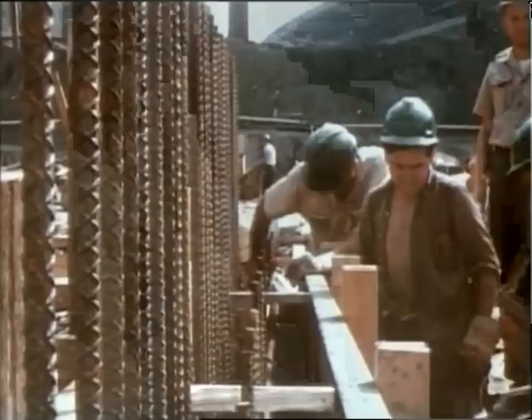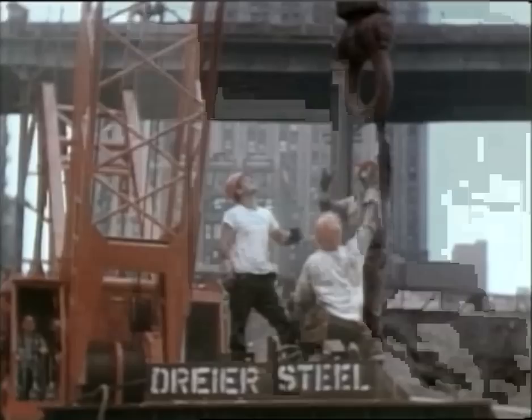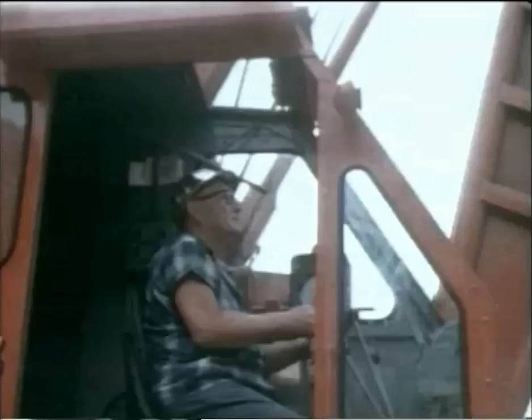Concrete footings were formed and poured into bedrock. Massive assemblies of steel beams, called grillages, were laid on these footings. Each grillage would anchor one of the load-bearing tower columns.